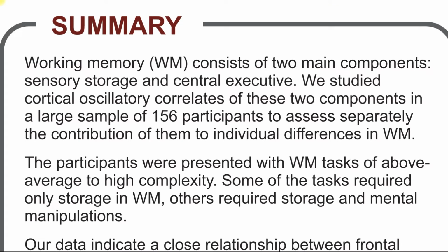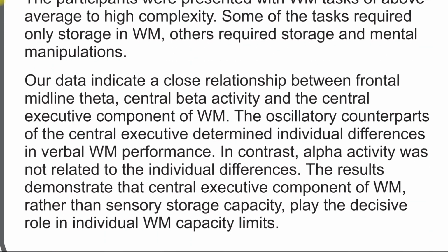To summarize, we looked at the oscillatory counterparts of sensory storage and central executive components of working memory, and found that midline theta, central beta activity correlated with behavioral performance, whereas alpha didn't correlate with individual working memory capacity. We conclude that the central executive component of working memory, rather than sensory storage capacity, played a decisive role in the individual working memory capacity limits.